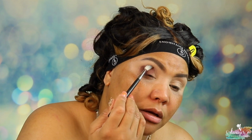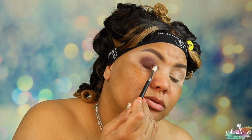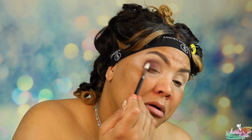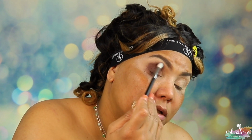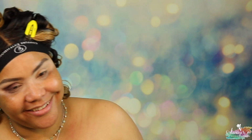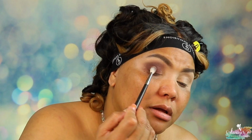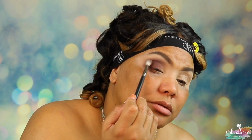Still feel like my camera needs to be readjusted, because if I look at my eye in the mirror right here, my shadow is really dark, but when I look at it up here, it is not as dark. So I need to, well, when I say I, I mean my husband needs to play with it and fix it. He is gonna fix it, because I am not.